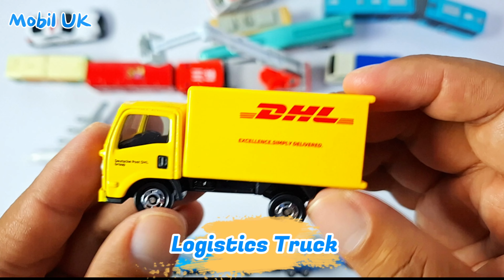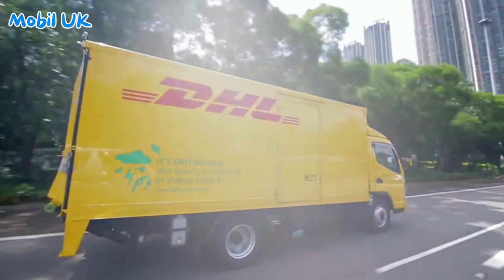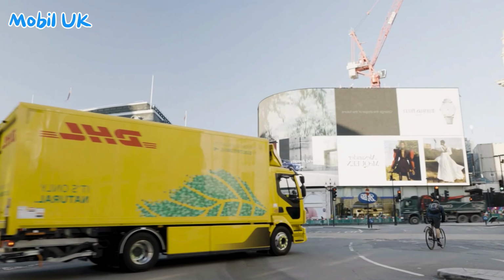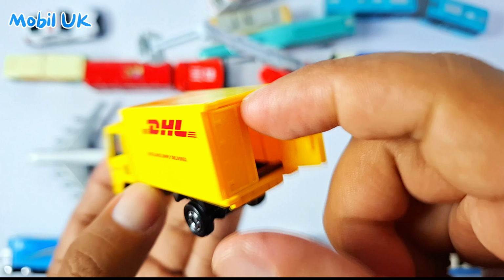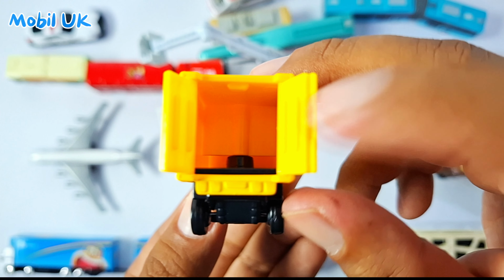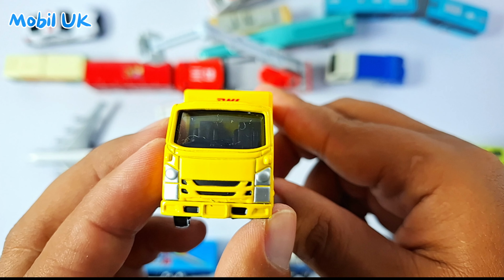Logistics truck. Logistics trucks are like cargo jets, but they drive on roads. These trucks deliver large items to stores or warehouses. They usually have big boxes on the back to keep everything safe. Trucks like these are super handy.